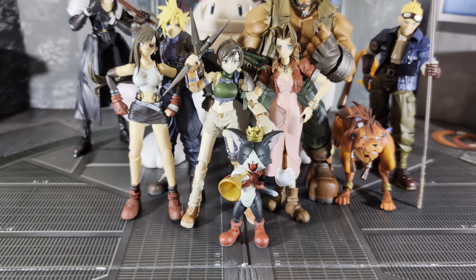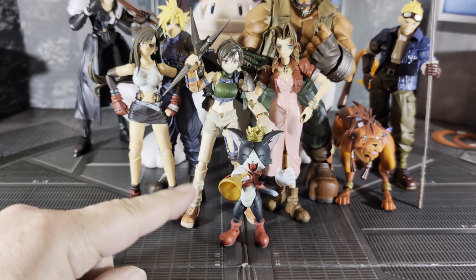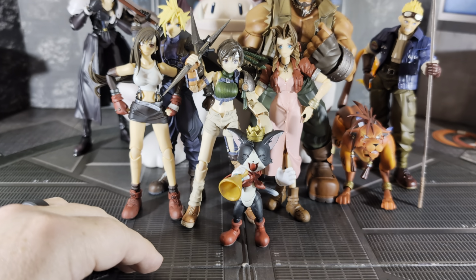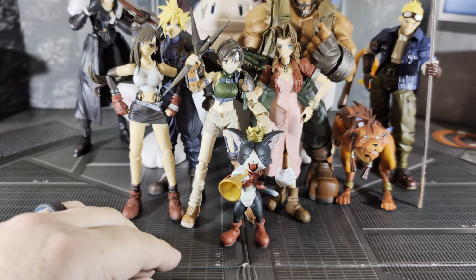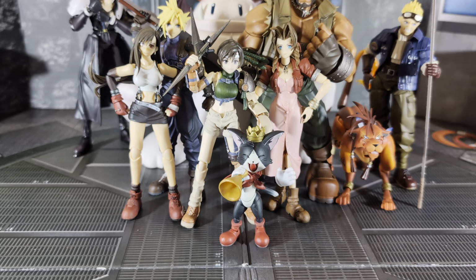But man, I tell you what, I got a lot of joy right now. This figure has brought me joy. I'm shocked at how big the fat Moogle is and how cute Cait Sith is. I mean, he's really cool. He comes with a megaphone with materia in it. He's got some good articulation. They gave some extra arms. They gave a bit more with this release than they typically do. So that's a good sign.